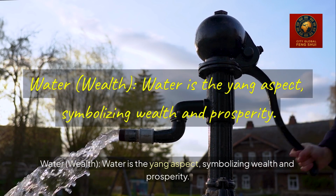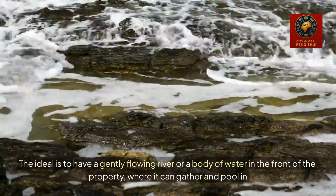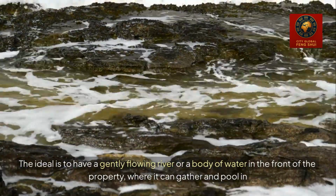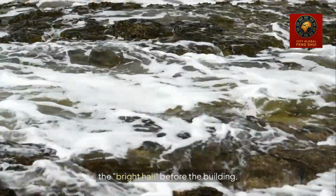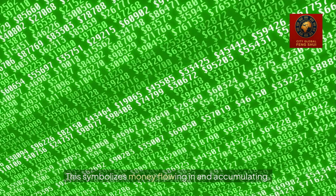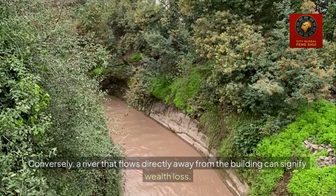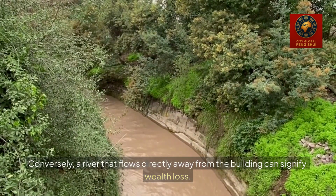Water, wealth. Water is the yang aspect, symbolizing wealth and prosperity. The ideal is to have a gently flowing river or a body of water in the front of the property, where it can gather and pool in the bright hall before the building. This symbolizes money flowing in and accumulating. Conversely, a river that flows directly away from the building can signify wealth loss.